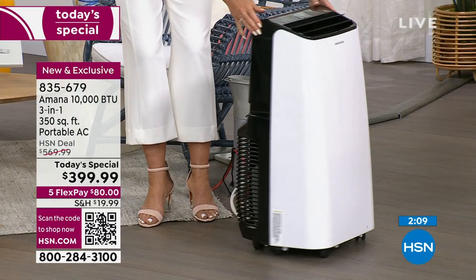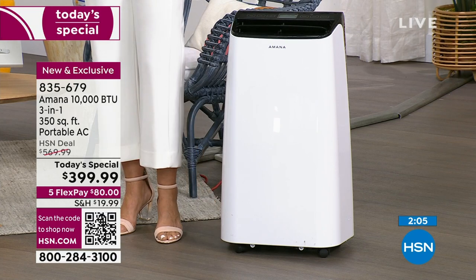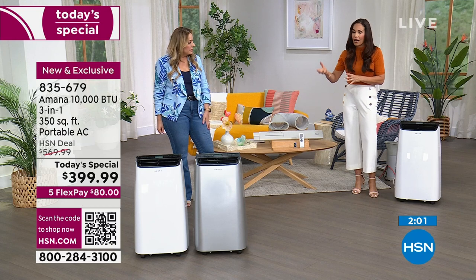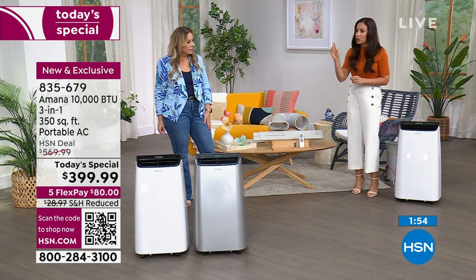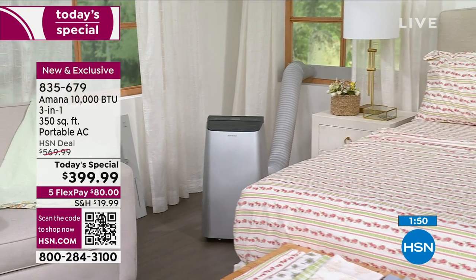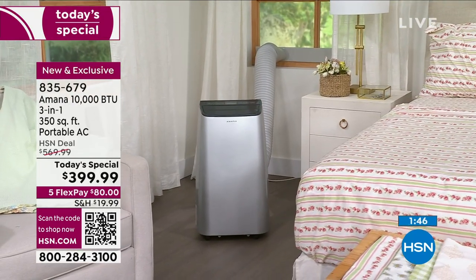Because when it is in cooling mode, the moisture that is being extracted out is going to go right out that hose. There is not anything that you have to dump. There is an internal tank in here that you can drain. And the only time you're going to do that is when you put it in the dehumidification mode and you are extracting so much water. What is it, like 4 pints per hour? Five. Is that crazy? Five.